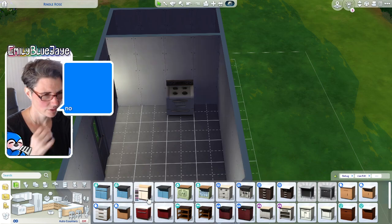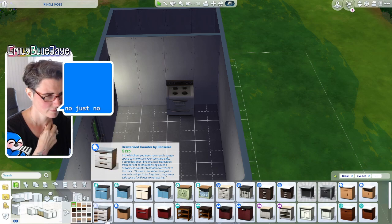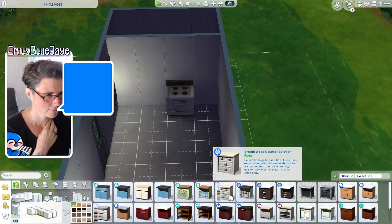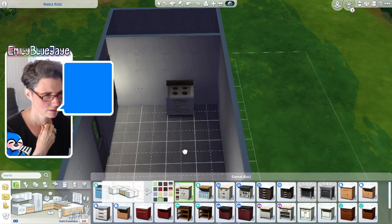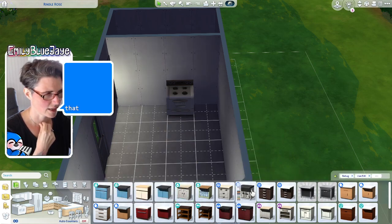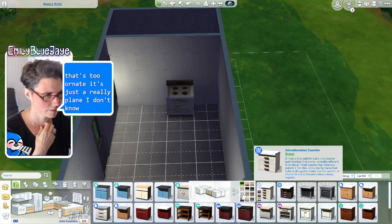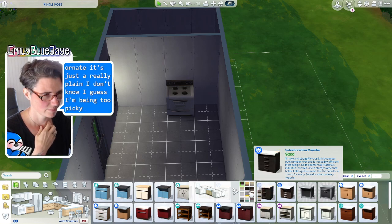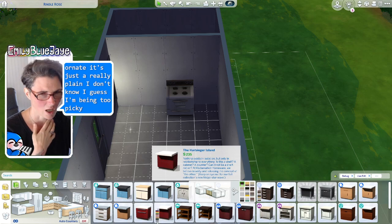No. Just no. That's too ornate. It's just a really plain, I don't know. I guess I'm being too picky. But it's not my house.